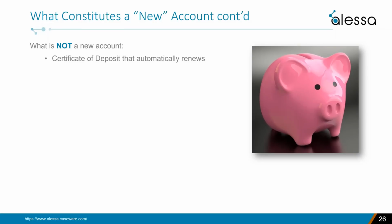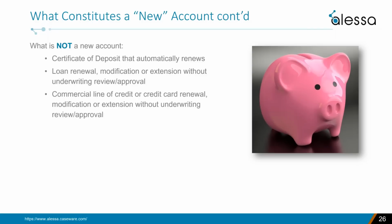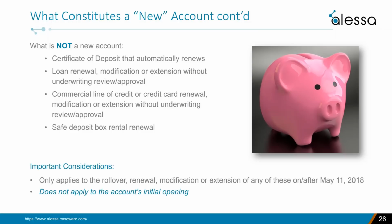So based on this exemption, the following are no longer considered new accounts: when a certificate of deposit automatically renews, when a loan renews, is modified or extended without underwriting review or approval, and the same for a commercial line of credit or credit card, and lastly, a safe deposit box rental renewal. Now note that this applies only to the rollover, the modification or renewal or extension of any of these accounts. You will still need to obtain a beneficial ownership certification when the account is first opened.